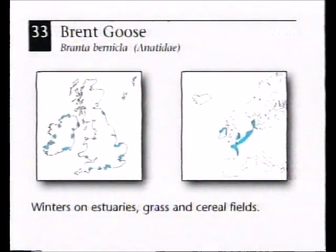Dark-bellied Brent geese now occur in huge, dense flocks all around southeast England, but pale-bellied birds on the Northumbrian coast are less numerous.